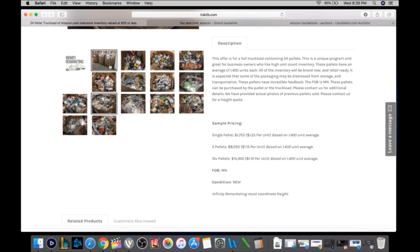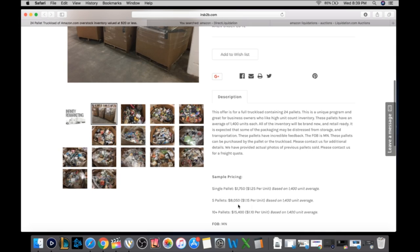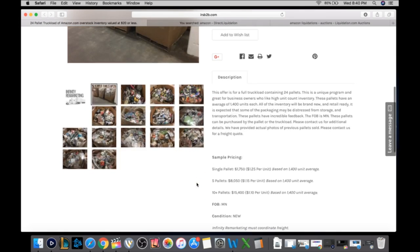So they coordinate the freight. This is not going to include the shipping cost. So this single pallet's going to probably run you close to $2,000 per pallet. If you're buying 5 pallets for $8,000, it's probably going to be closer to $995. So you'll be at like this $1,750 actually for 5 pallets, and so on and so forth.